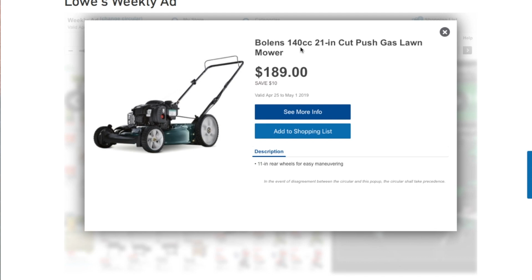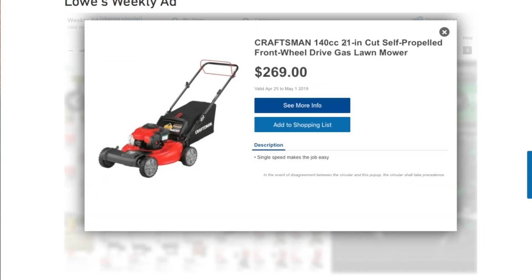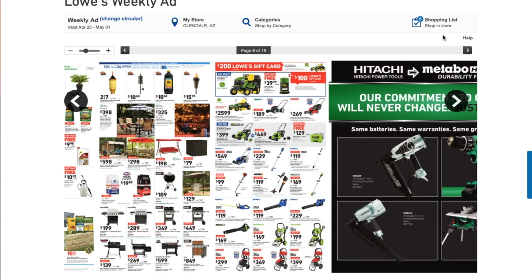Got the Craftsman 140cc 21-inch cut push gas lawnmower, $189. It's a budget lawnmower. Craftsman 140cc 21-inch cut self-propelled front-wheel drive gas lawnmower, $269.